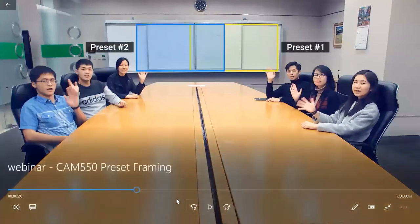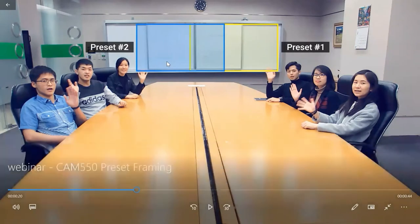Now let's make a brief stop here. Make sure to set up your preset areas before the meeting starts. Here I have two preset areas that I preset in advance, number one and number two, here on the left side. On this screen, you can see that both preset areas partly overlap, and that is even better, because this way the presenter can move freely from preset area 1 to preset area 2. Remember, in this mode, the camera tracks the person. Now let's continue.